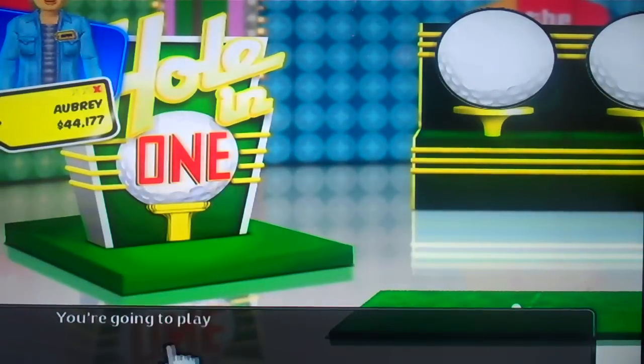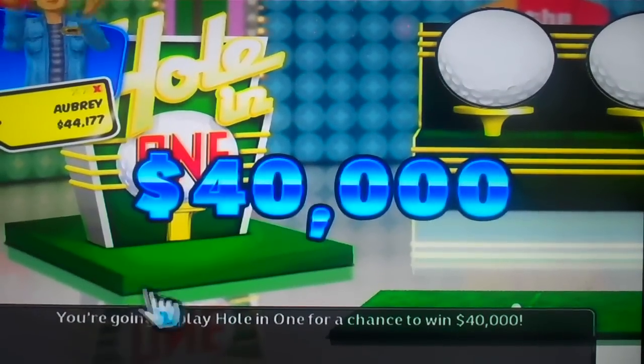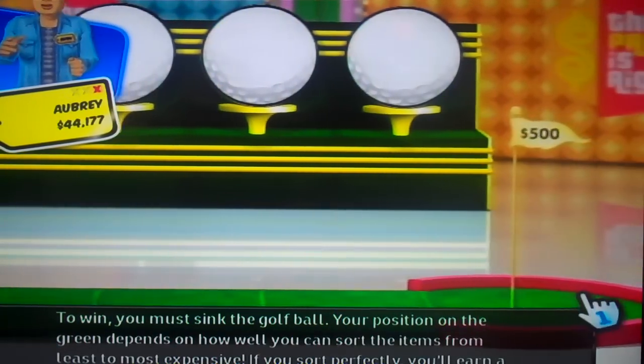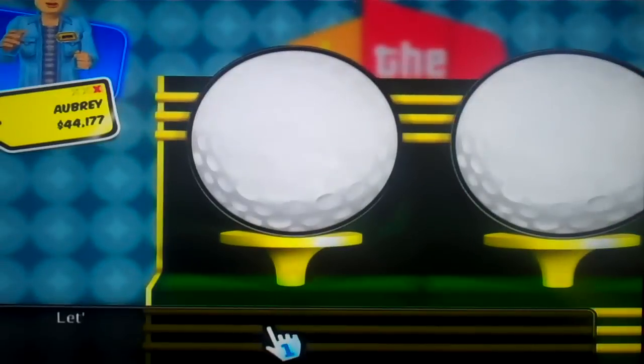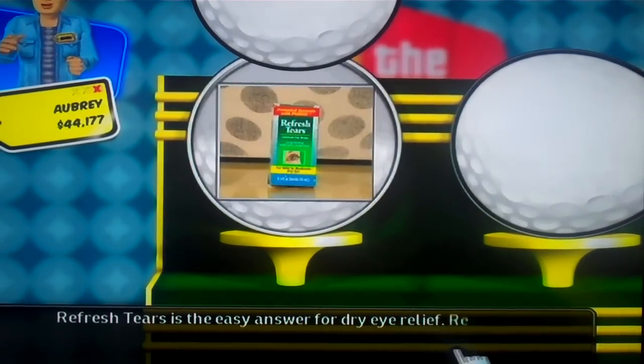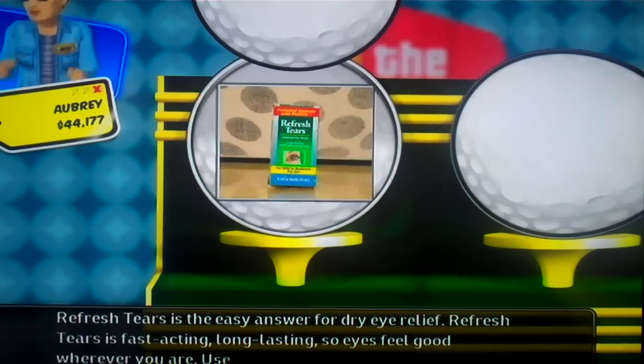Hole in one. To play hole in one for a chance. Okay, $40,000. Refresh Tears is the easy answer for dry eye relief. Refresh Tears is fast acting, long lasting, so eyes feel good wherever you are. Use as directed.